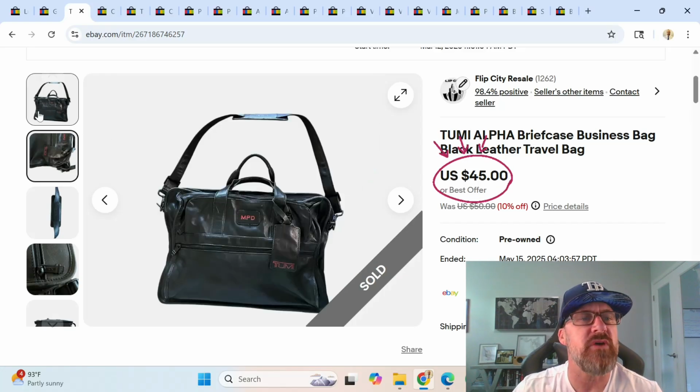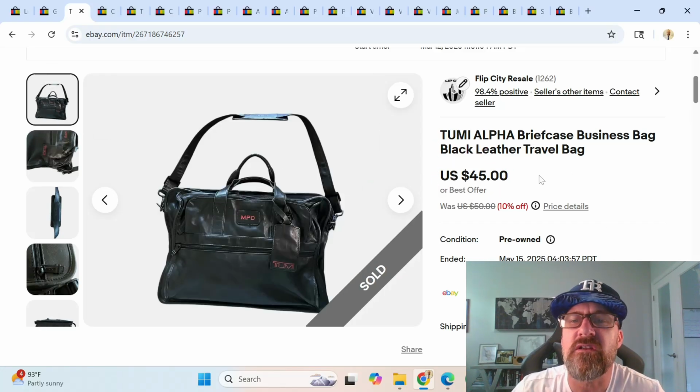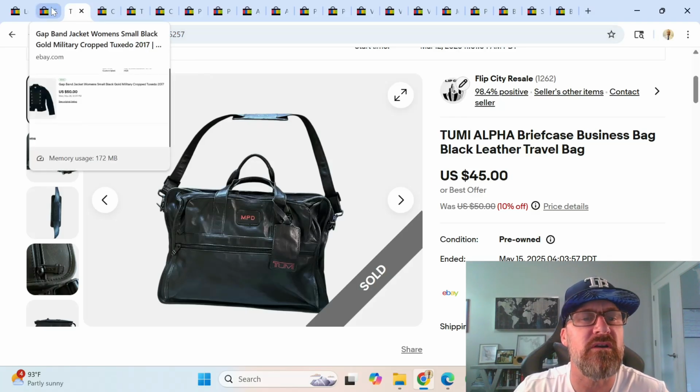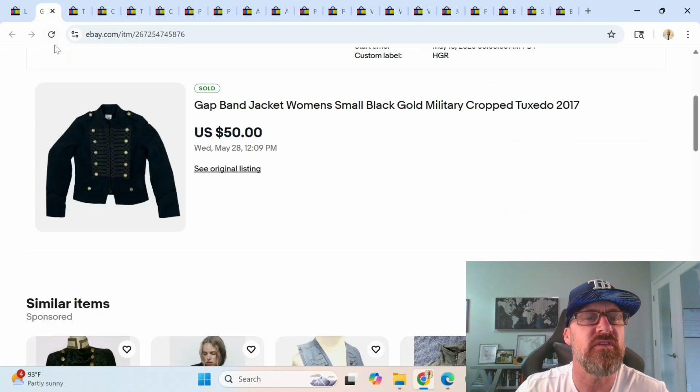A little briefcase bag. Everybody knows Tumi. I'm not putting anybody on, right? Tumi, everybody should be aware of that. And if you're looking for bags, Tumi is great. Always going to sell, always for a good price. You can see I marked it down a little bit just to get it to move. But yeah, $45, I'll take it, especially from the bins.